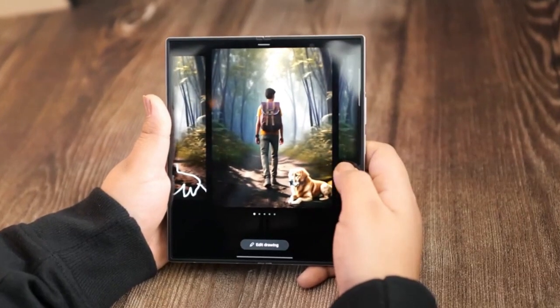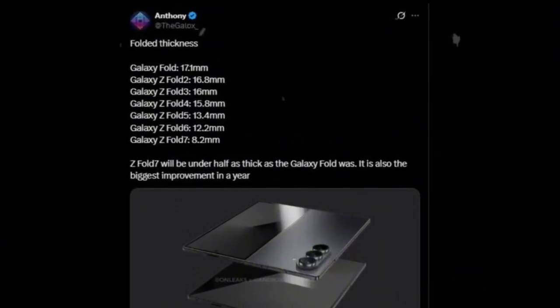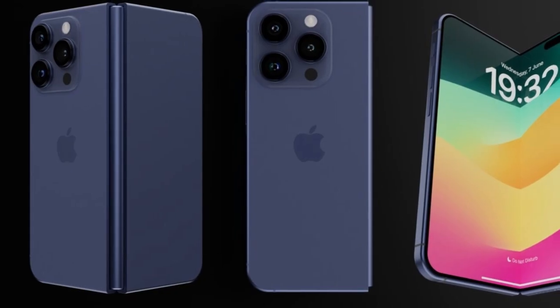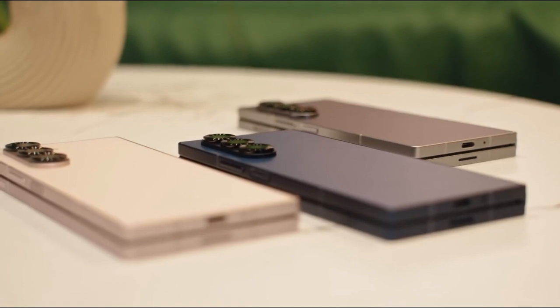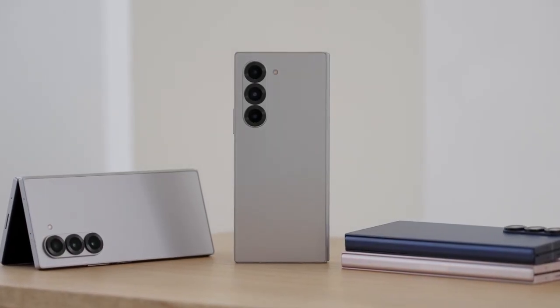The fire started in Greece, shout out to Techmaniacs, and then caught wind thanks to the ever-reliable tipster Anthony, aka @TheGalox. The claim: the Galaxy Z Fold 7 could measure just 8.2 millimeters when folded. For context, the Oppo Find N5, currently the slimmest book-style foldable, is 8.9 millimeters. That would be a record-shattering 30% reduction in thickness compared to the Z Fold 6, which is 12.1 millimeters folded.